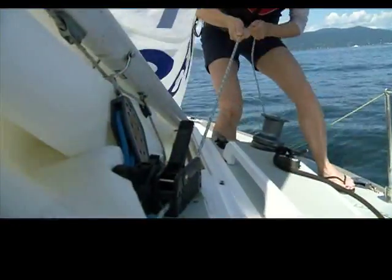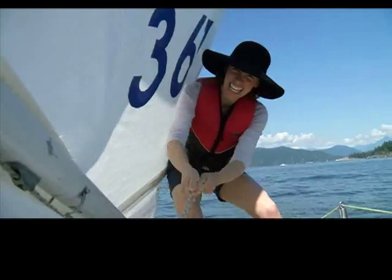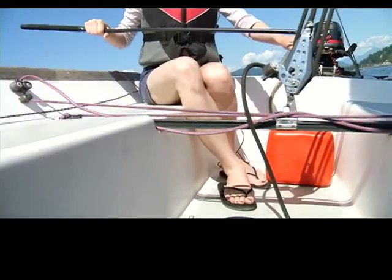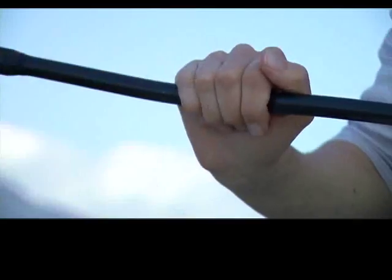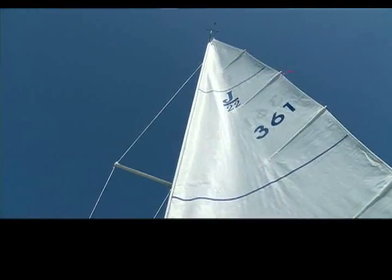Yeah, so to raise the sail is to hoist the sail. I thought this would be a relaxing day on the water. You put me to work already. Oh. Wrap it around, always clockwise. Yeah. Well, once the sail's up, this is kind of fun.